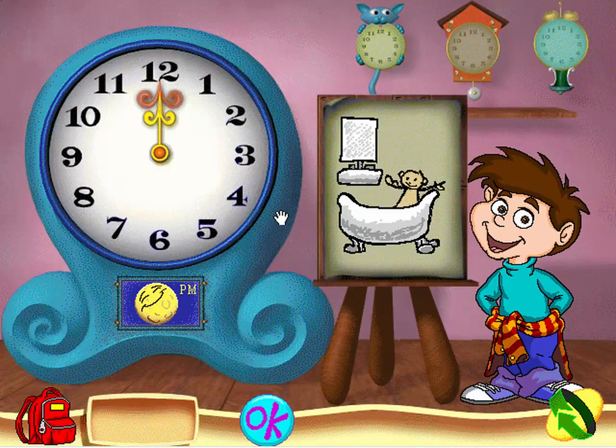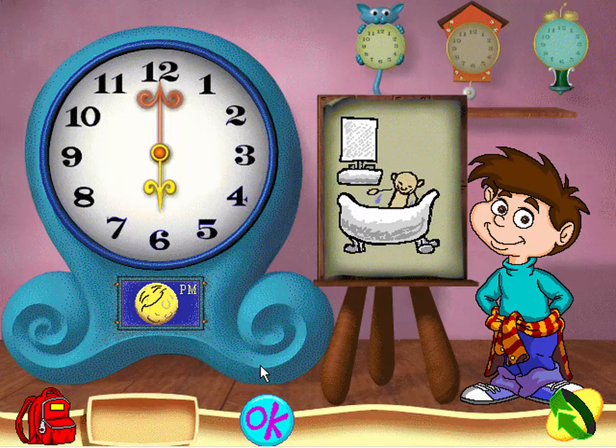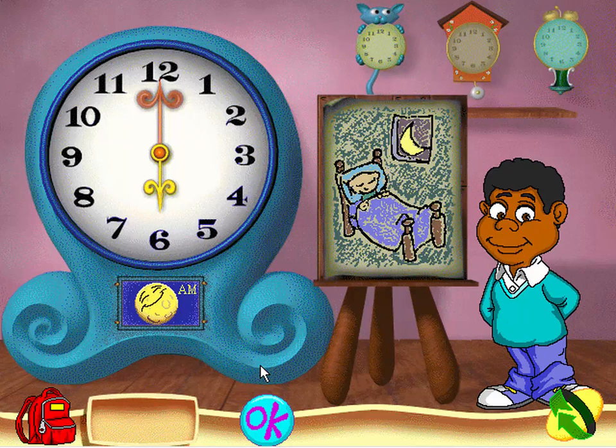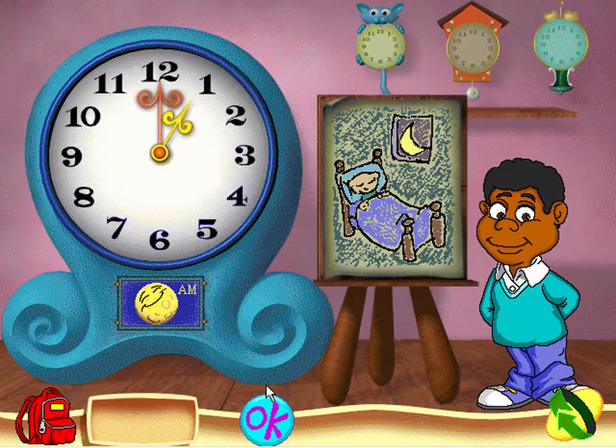Hi! Welcome to the clock shop. At 6 o'clock, I take a bath. Can you set the clock to 6 o'clock? You got it! Hi! At 1 o'clock, I am sleeping. Can you set the clock to 1 o'clock? You got it!